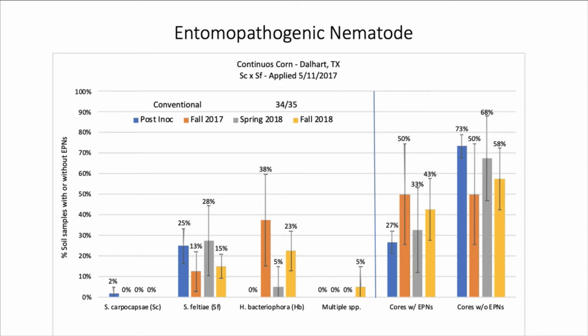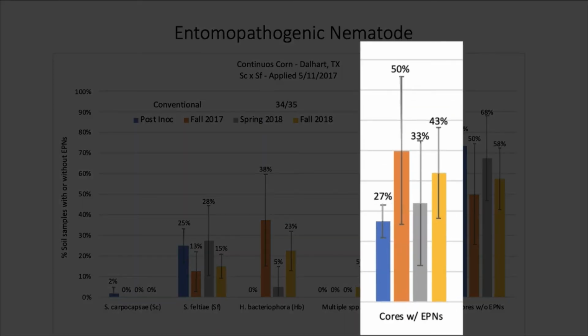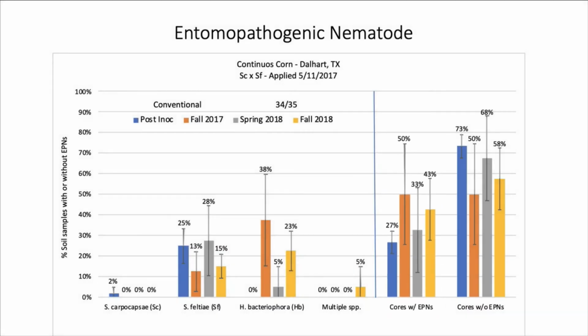So on balance, we had anywhere from 50% down to 27% of the soil cores that had entomopathogenic nematodes, which is a high number. That means they are successfully established.